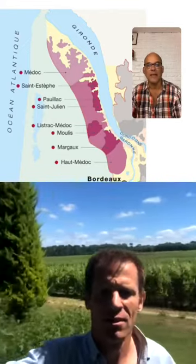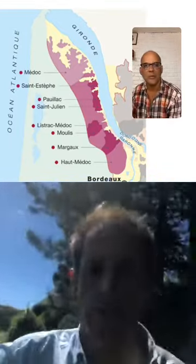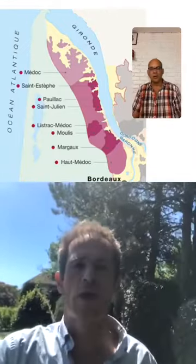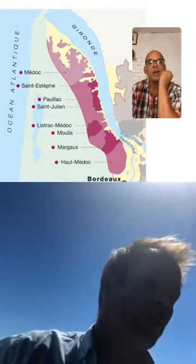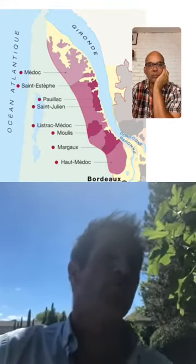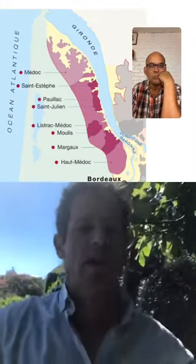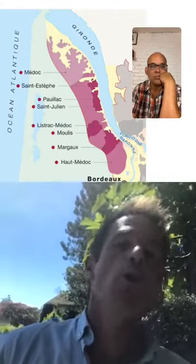And then do you sell the other fruit from the other hectares? No. We produce other labels, because we are located on two different appellations. Listrac for the main part. In the south of the property, we are in Moulis. We have a part of the vineyard which is included in the Moulis appellation. The main part is to produce Chateau Clarke on the Listrac appellation. And in the north of the property, we produce another part in Haut-Médoc.